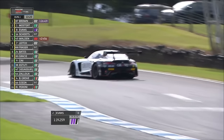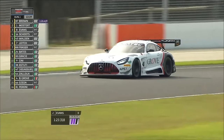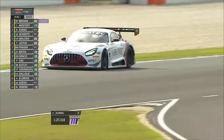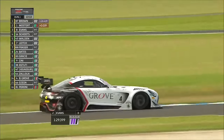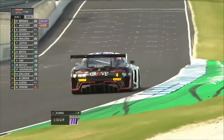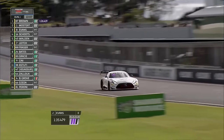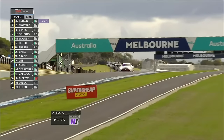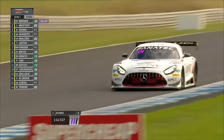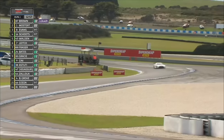That is a GT3 qualifying record here already at the Phillip Island Grand Prix circuit. The previous best was Jack LeBrock way back in 2013 in an Erebus Motorsport SLS AMG. Remember the Gullwing car? Awesome thing that won Bathurst that year as well. That was just after the last resurface of the circuit. So it's been a long time between lap records for GT cars here. So Brown, quickest. Mostert's gone second for Arise Racing. And then Jackson Evans, his teammate, third.